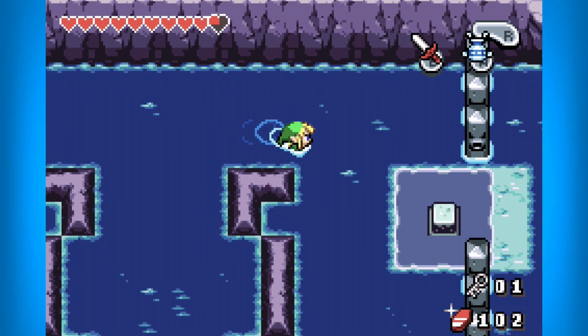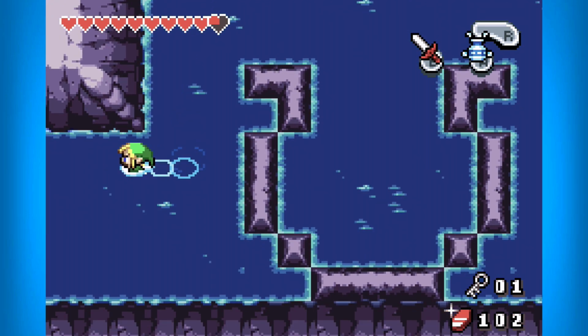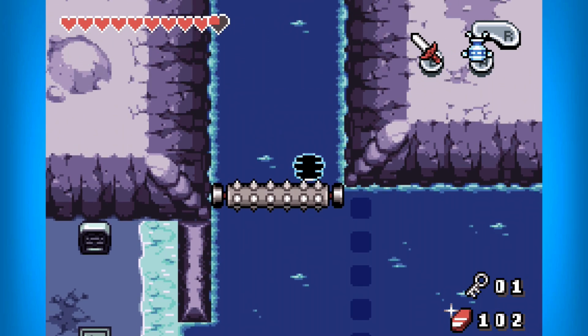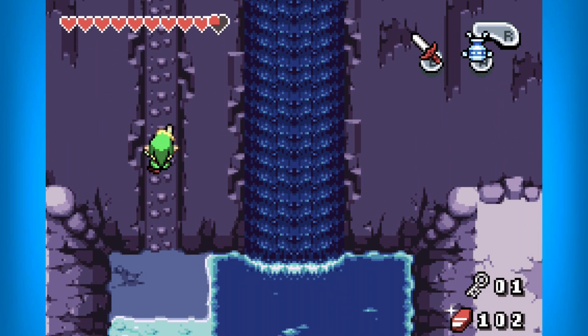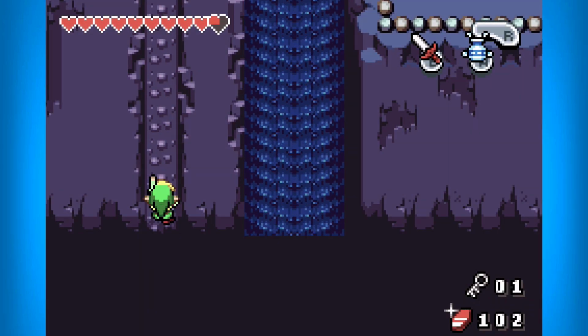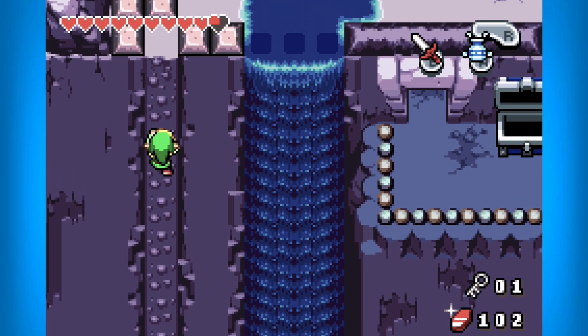I actually really like that puzzle. This time through, I read the tablet and I was like, well, you probably didn't have to. I think they could have gotten away with just having that there and just having it be an obscure little, like, there's a key under there.